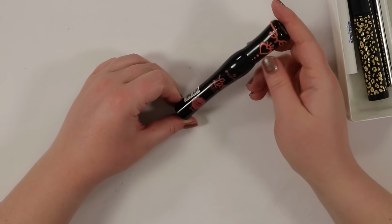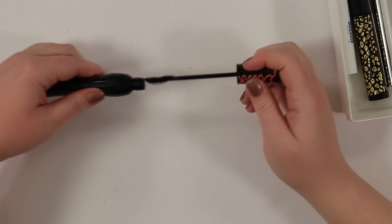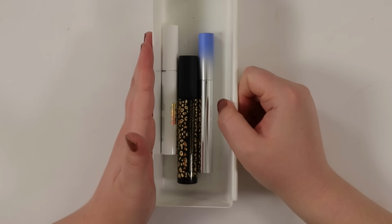And then this needs to go as well, the Essence Lash Princess Volume. It's just too old at this point. So I don't remember loving it. I don't know. So I just have the 3 right now, and I feel great about that.